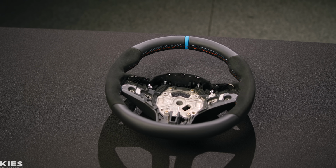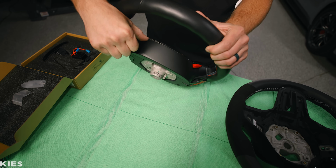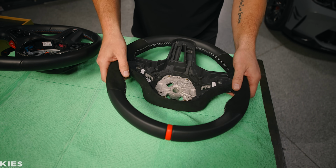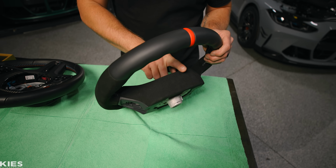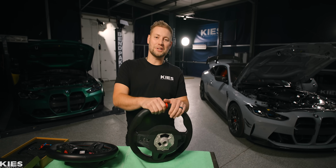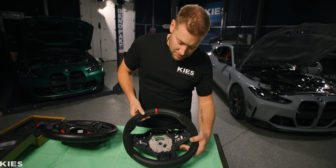Now, although the wheels look pretty much identical, there's one main difference. If you take a look at his stock wheel, you'll notice that on this part right here, there's a little cutout for the M button, but if we go over here to the M Performance wheel, because it's technically for an M340i, it doesn't have it, and you're like, oh no. Option one was Zach and I were going to cut it, and we decided that was going to be a terrible idea. So instead, this piece actually comes out.